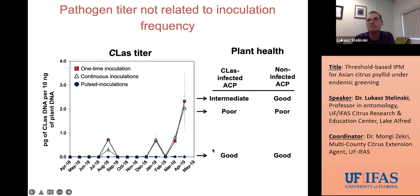Now, like I said, we did this experiment for further than a year out, and the pathogen titer starts to increase even in the pulse inoculation treatment. And those trees start to look worse and worse off too. I mean, the disease eventually catches up to the tree. But if we could keep the psyllids off the trees, we can help them manage the fact that they're sick. This is an additional stress that's affecting the trees.